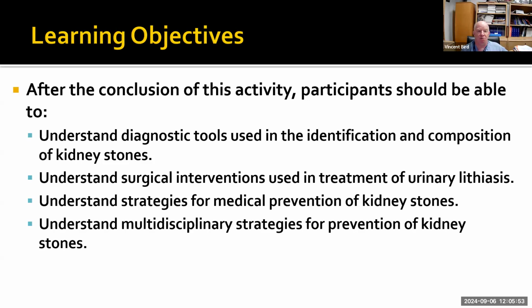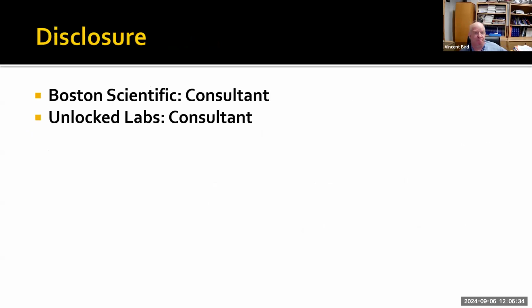The learning objectives are here, and essentially, what I hope you all can gain from this activity is to see what our state-of-the-art diagnostic tools are for identifying stones, and to understand both the surgical and the medical strategies for stone prevention, and then to see how this all comes together so that we can have a multidisciplinary strategy for prevention of kidney stones. And I think here at the University of Florida, through a great collaboration between the Department of Urology and the Division of Nephrology in the Department of Internal Medicine, we have really been able to create this. And we'll talk a little bit more about that as well.